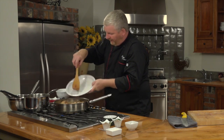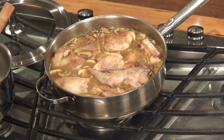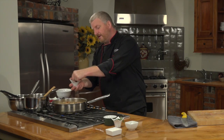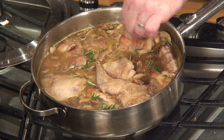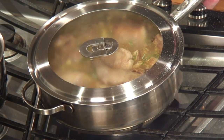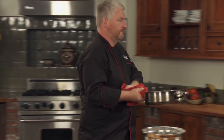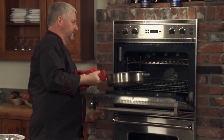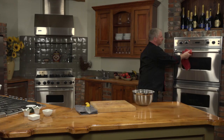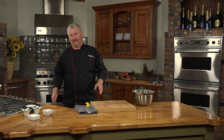Any juices that came out of the rabbit? Absolutely, they belong in there too. So all we want to do is make sure this comes back up to the simmer. We're going to throw a few sprigs of rosemary in for the cooking process, a little aromatic, and then lid on once we're up to the simmer, and then over to our oven. Two hands. And that's going to take about an hour to an hour and a half to cook.